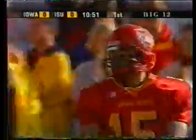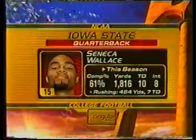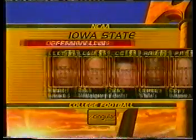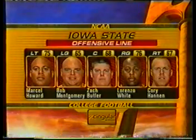Let's take a look at the starting lineups again, the Iowa State offense. And of course the quarterback, the X factor we have talked about, Seneca Wallace. Iowa's had problems with this type of quarterback because of his athletic ability. And the line is anchored by Marcel Howard. He is the best blocker. He is going to be on Aaron Campman for most of the day.